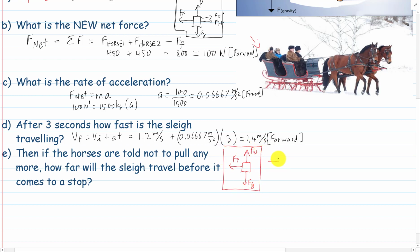The velocity is this way, but it will be slowing down. Acceleration is this way. Notice I did that outside the free body diagram box. Yes, you're allowed to, but not inside. And then, therefore, the only direction of motion is this way.